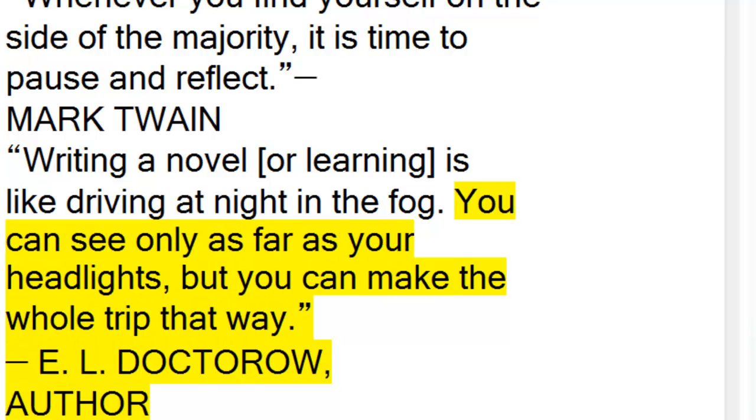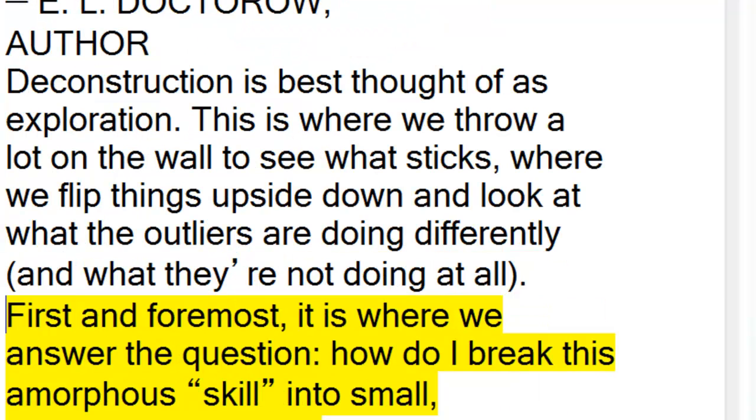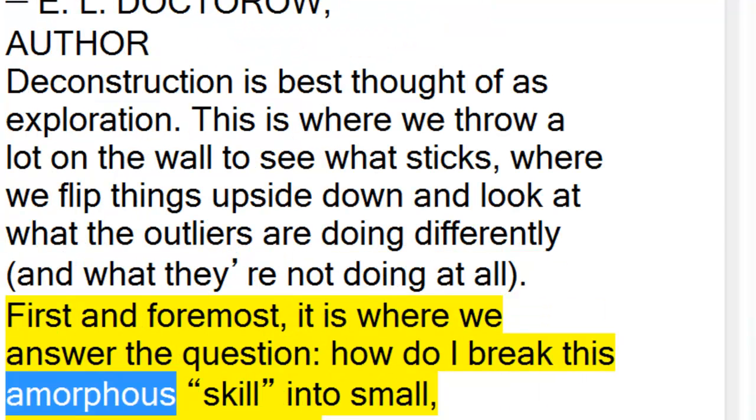E. L. Doctorow, author: deconstruction is best thought of as exploration. This is where we throw a lot on the wall to see what sticks, where we flip things upside down and look at what the outliers are doing differently and what they're not doing at all. First and foremost, it is where we answer the question, how do I break this amorphous skill into small, manageable pieces?